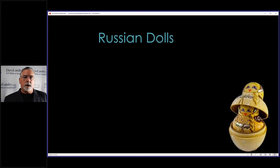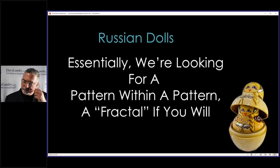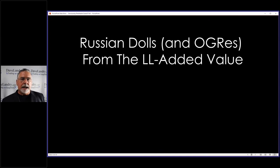I want to touch upon some Russian dolls, and I had a whole bunch I wanted to go through, and I'm going to save some of those for next week, but I do want to show you a couple of those.